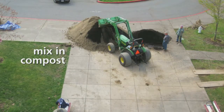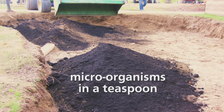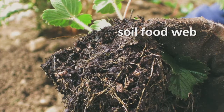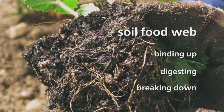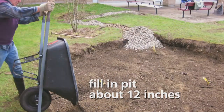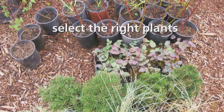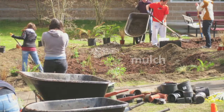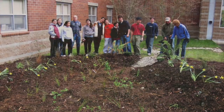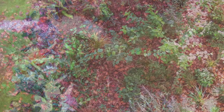Mix in compost for really healthy soil. There are billions of microorganisms in a teaspoon of good soil. The soil food web is crucial to binding up, digesting, and breaking down polluted runoff. Fill the pit about 12 inches. Taper the edges. Select the right plants. Plant them. Plant them with love. Cover the small plants with mulch and take care of your rain garden. Year after year after year.